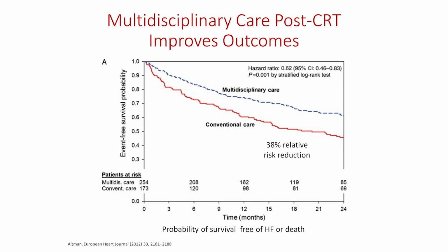And what they saw in the patients that they prospectively followed, and they were randomized, half the patients got standard of care, which is the usual silos of care, and the other half of patients got this multidisciplinary care. You can see a 38% relative risk reduction, in survival, heart failure hospitalization, and transplant. So patients had better outcomes.